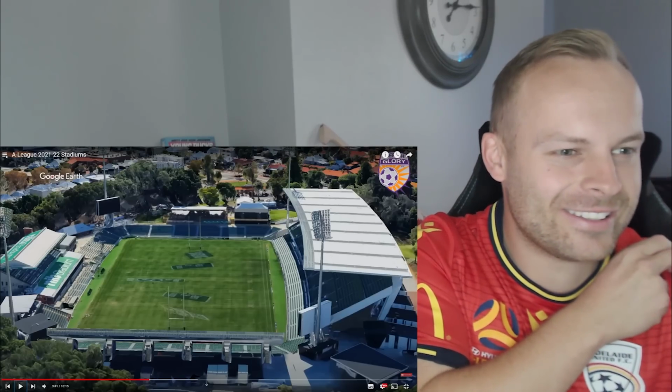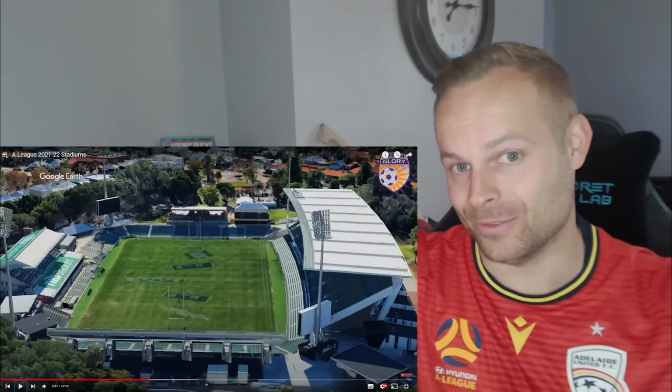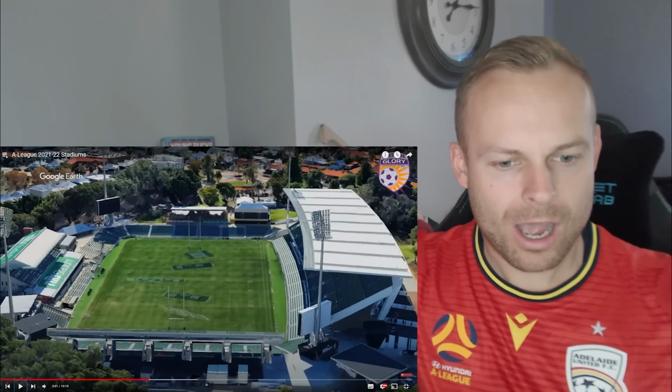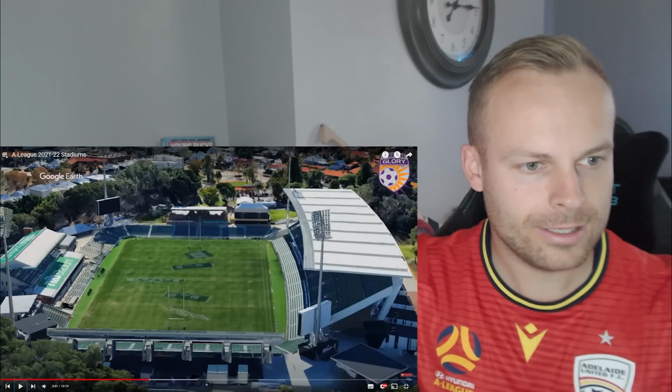I don't know. I think this was filmed after the AFL Grand Final because obviously Optus got the Grand Final this year because it's isolated and not got the COVID. I really like it, and it's got that slight curve on the main stand.